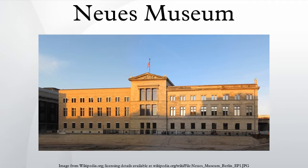The museum officially reopened in October 2009 and received a 2010 RIBA European Award and the 2011 European Union Prize for Contemporary Architecture. Exhibits include the Egyptian and prehistory and early history collections, as it did before the war. The artifacts it houses include the iconic bust of the Egyptian Queen Nefertiti.